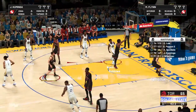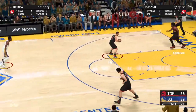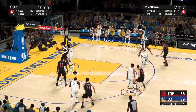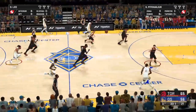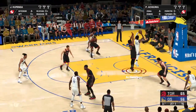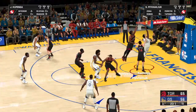Here's Kuminga. And Kuminga throws it down. What a great look by Andre Iguodala. We know he's unselfish. If there's space for his guy, he's going to find him. That's tipped. Payton right side to the paint. Tries again. A second chance effort. And Kuminga gets it to go.